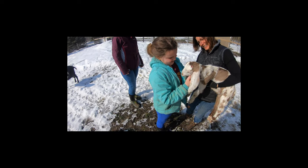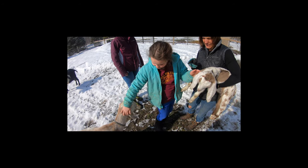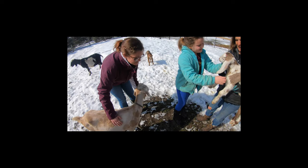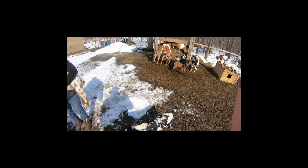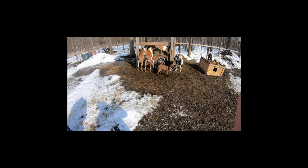His name is Tiny Tim because he was born, we think maybe premature, maybe just because of triplets. That's his mommy. So he also spent a couple nights in the laundry basket. Hi, look at this one. Yeah, we're keeping that one. He's going to be our new buck.